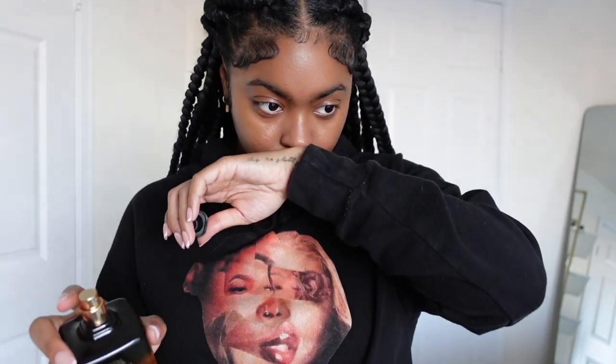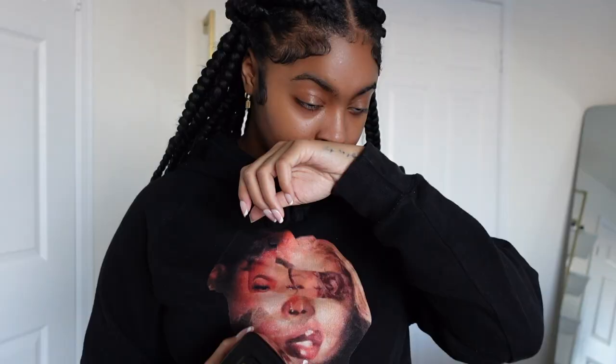This smells so good. This was my favorite summer scent. But I feel like it has an underlying smell of sandalwood. I don't know if it's sandalwood, but there's a woody scent, but it's really sweet. And it has scents of orange and vanilla. And I love vanilla. This also smells like vanilla to me. Anything with a hint of vanilla is usually a go for me.